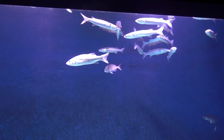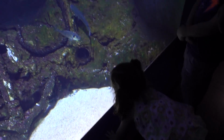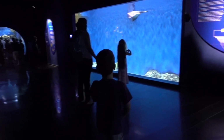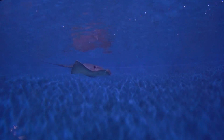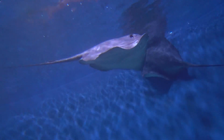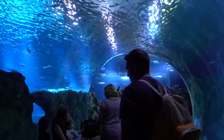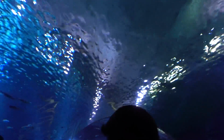All these fish are silver and they like to swim together in a school. There's an anchor. Look, there's stingrays. There's about to be a baby one. I see some fish, but I don't know what color they are. They may be black, they may be green, they may be brown, they may be white.